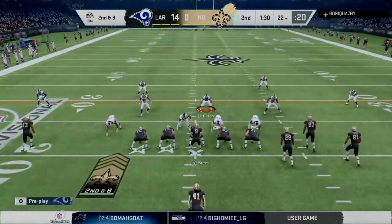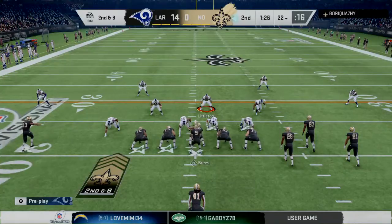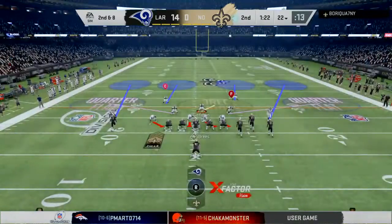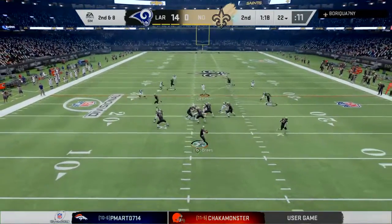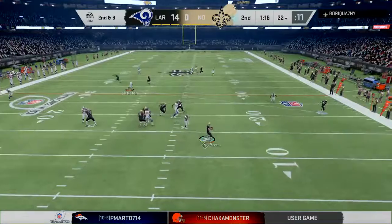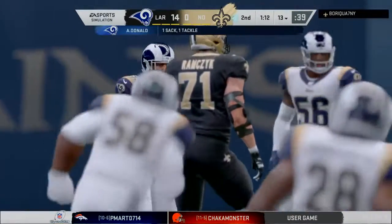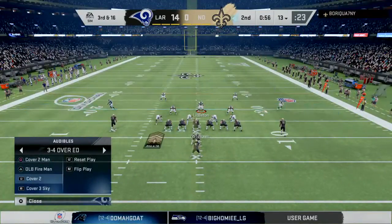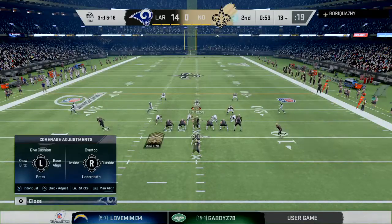From the 22, here's 2nd and 8. To throw is Brees. Flushed to his right, and he's going to have to eat this one as down he goes. Aaron Donald. He's the one that got home and takes him down for a loss of 9.